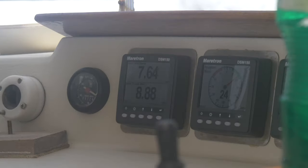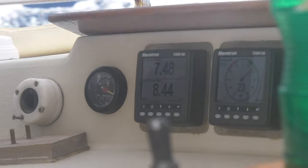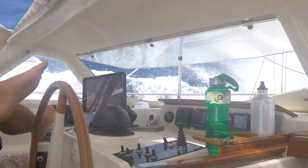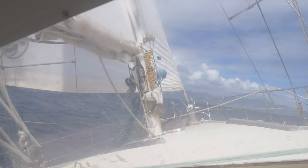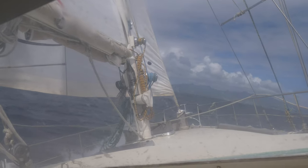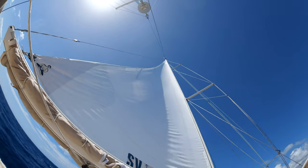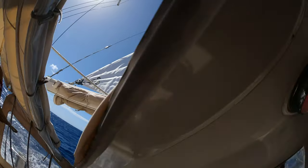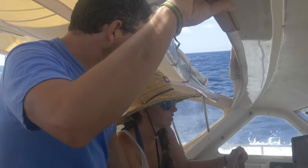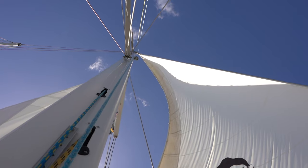So the idea with sailing upwind is to point the boat as high into the wind as possible while still maintaining good speed and keeping the boat comfortable for everybody on board. In these conditions that we're seeing right now, which is some fairly moderate seas and about 20 knots of apparent breeze, we usually target 40 to sometimes 45 degrees apparent, depending on how fast we want to go and how big the waves are.